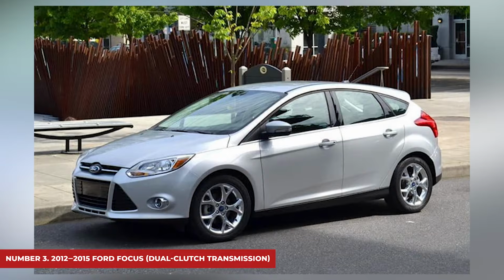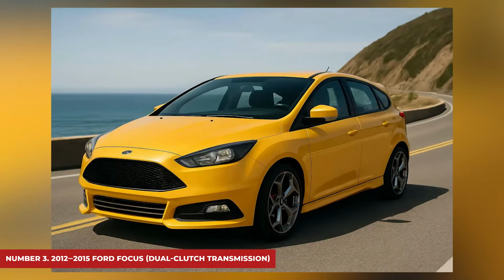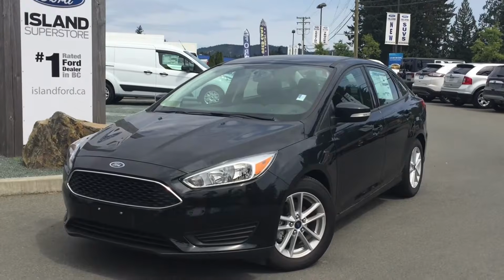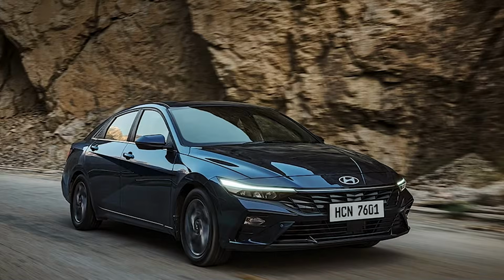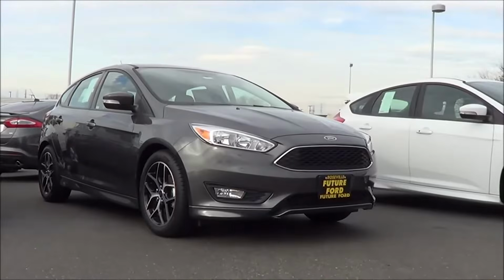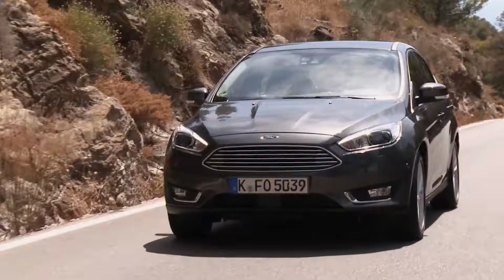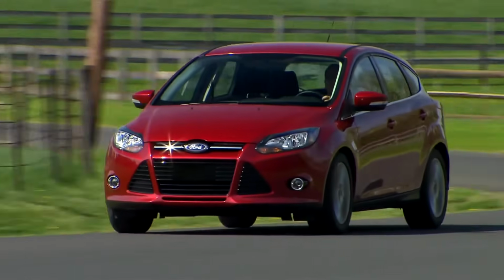Number 3. 2012 to 2015. Ford Focus, dual-clutch transmission. The Ford Focus was supposed to be Ford's global compact car, competing with the Honda Civic, Toyota Corolla, and Hyundai Elantra. Sleek styling, a sharp grille, and sporty lines gave it European flair. On paper, it was a winner, but its transmission fiasco turned it into one of Ford's most infamous failures.